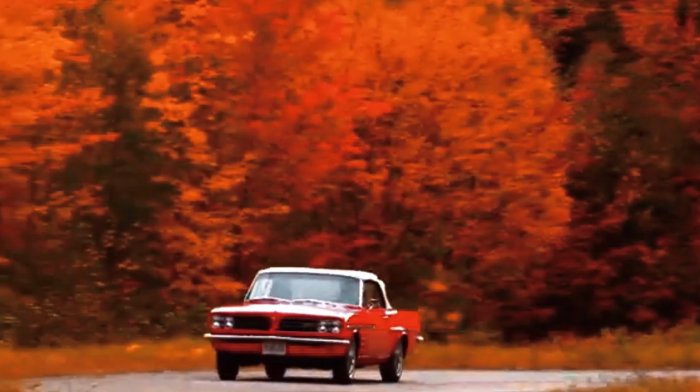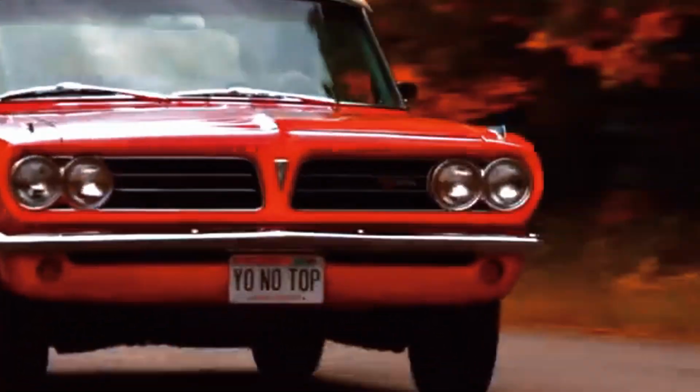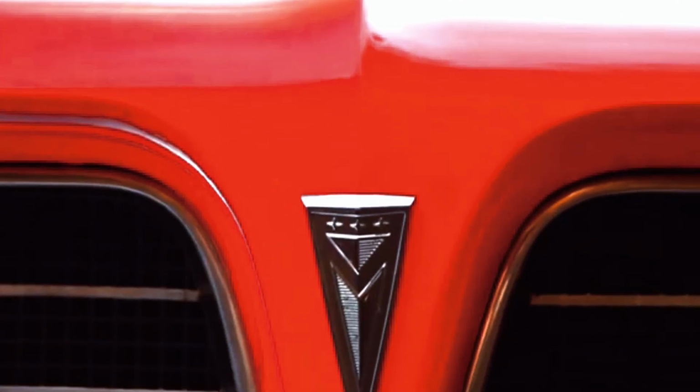The 1964 Tempest will forever be overshadowed by the GTO, which was introduced as an option package for the Tempest that same year. The GTO's success and its role in defining the muscle car era meant that the standard Tempest was often overlooked. While the Tempest played a role in the history of Pontiac, it is the GTO that is remembered and celebrated. Today, the 1964 Tempest is not as highly sought after by collectors as the GTO or other muscle cars from the era.